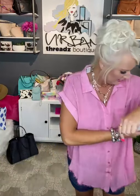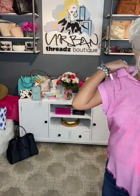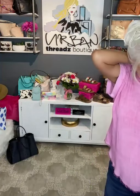Oh my goodness, look at this blouse. Isn't this pretty? How fun is this for summer? All right, girls. That's weird. Can you check the size on this for me, please? I think I got out a 1X, but it says 2X.